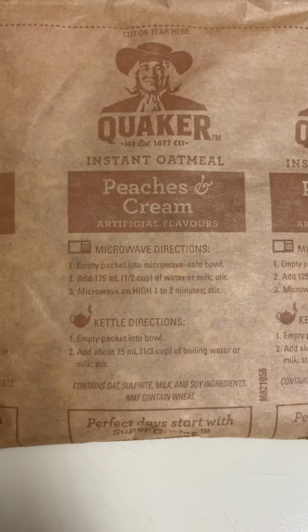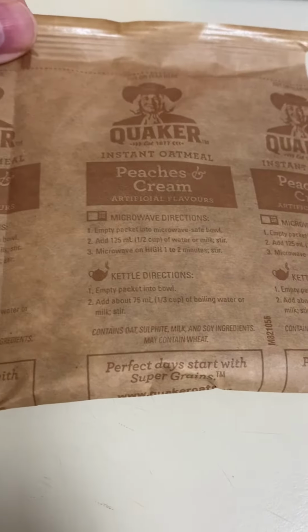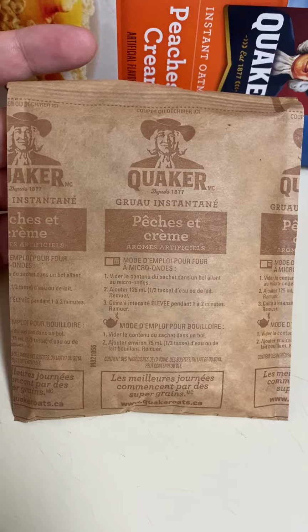The flavor on there and the microwave and kettle directions. Perfect days to start with super grains. And that's it.